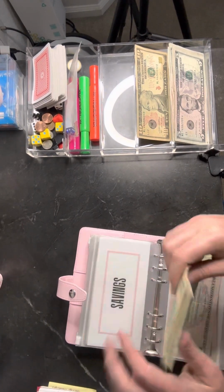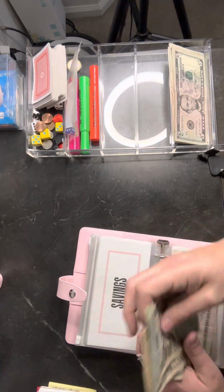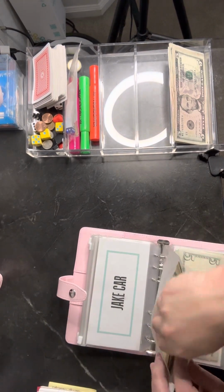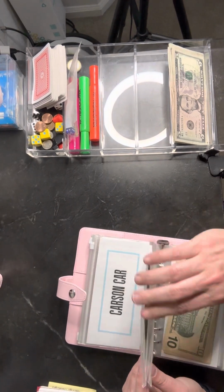Savings is getting 10. So now it has 20, 40, 60, 80, 1, 20, 30, and 40. And I'll probably wait till the end of May now to do a condensing and to move all this stuff over to the high yield. We'll see. I change my mind on that all the time.